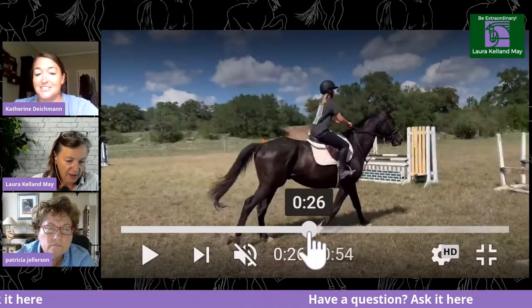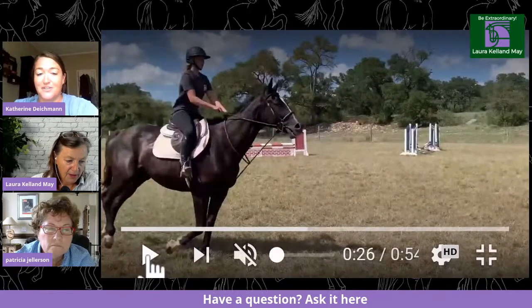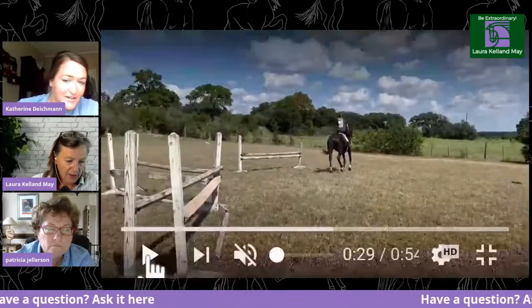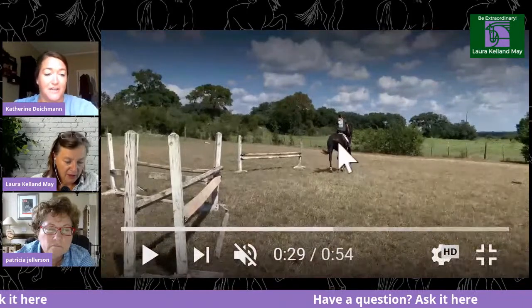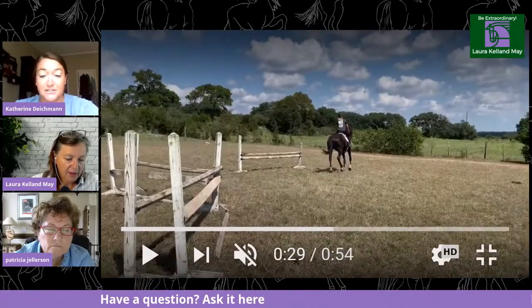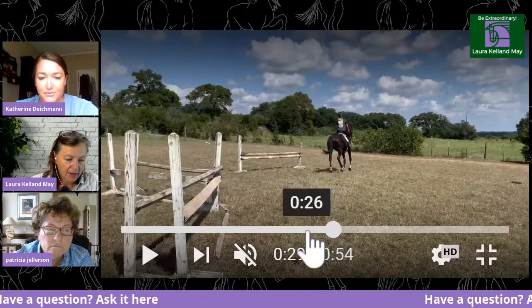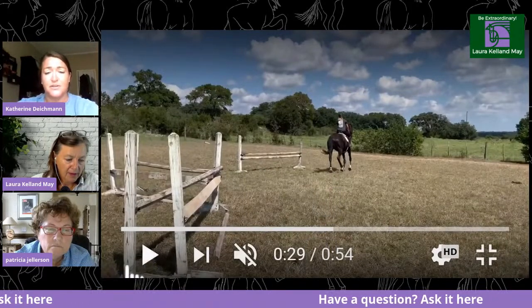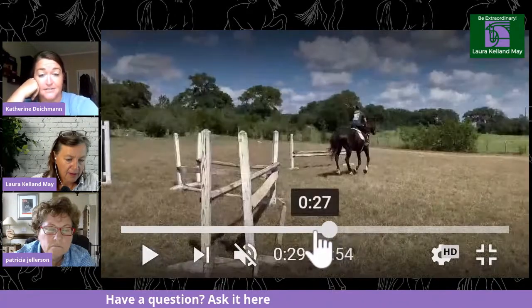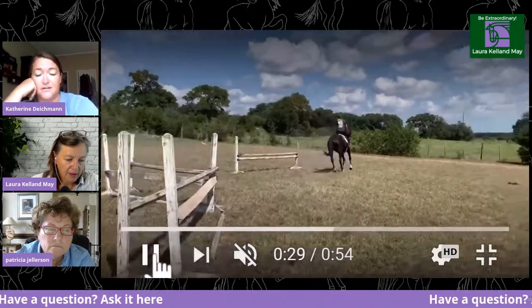So she lands, she's straight here. She's straight in the picture frame here. But she lands and immediately lets him fall in right here to the left. And she's going to turn around that jump. And I'm going, well, you have to jump that jump. Especially in this arena that I have, there's plenty of room to go straight for a long amount of time. So even she could have made the turn pretty tight to this next center line fence there.